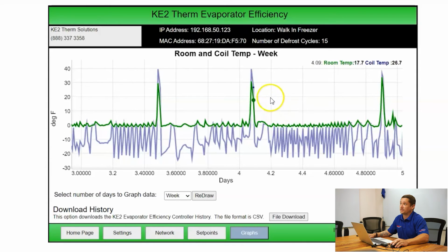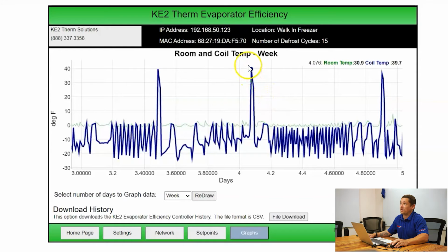And what that's going to do, it's going to not allow that coil temp to get too hot. You only need it just above 32 to melt ice. You don't need it to get 60 degrees like what a mechanical clock would do.